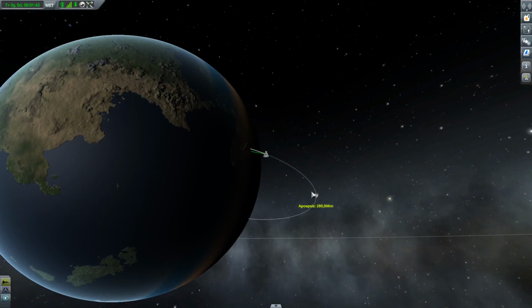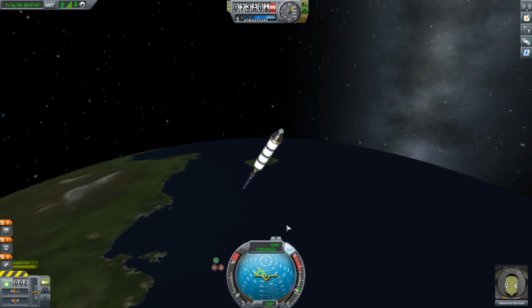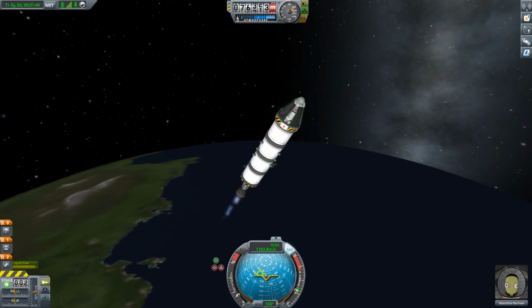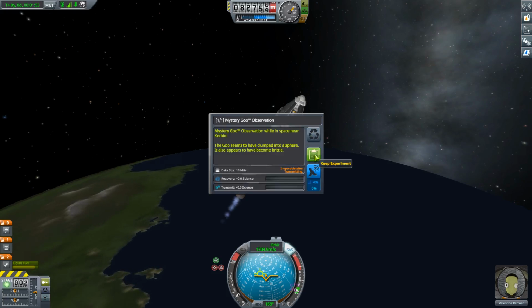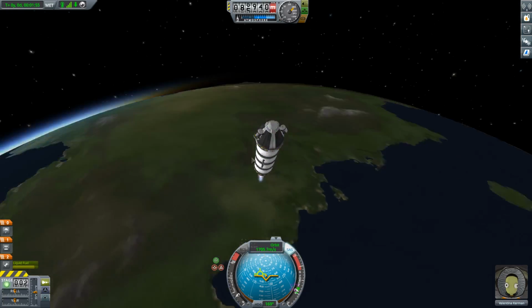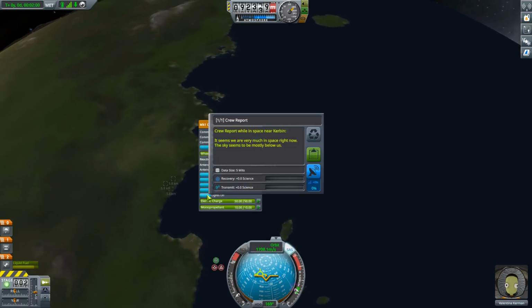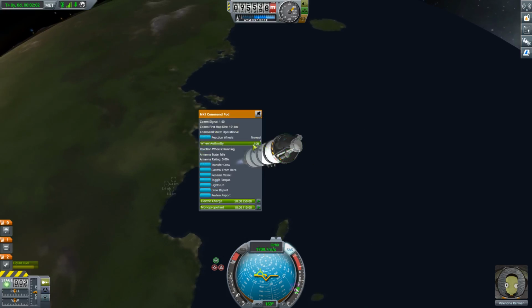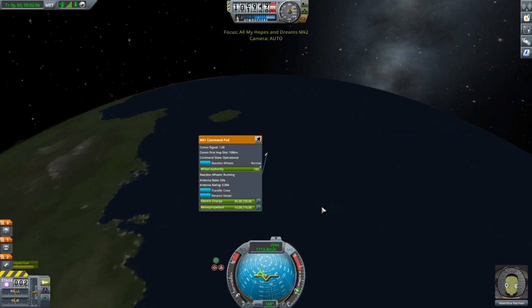Apoapsis right now is 200 and... It's going up. It's going up at a good rate. We're in orbit. Observe mystery goo. Let's wait till we get a little higher to observe the other one, just in case. You know what? Give me a crew report. It's not good enough. We're going to do another crew report when we get closer to Apoapsis. Is that 3? Okay, cut.